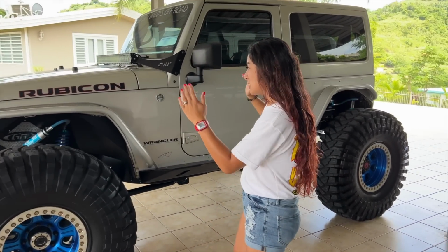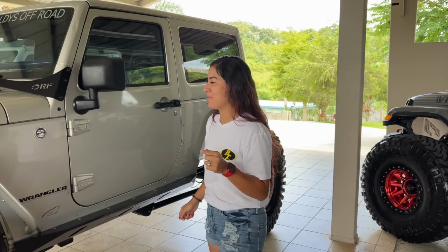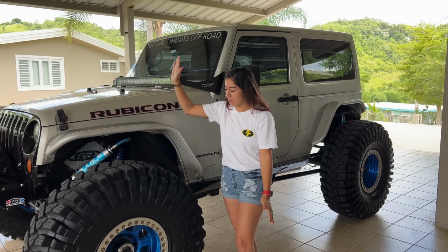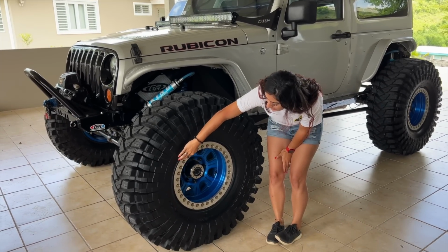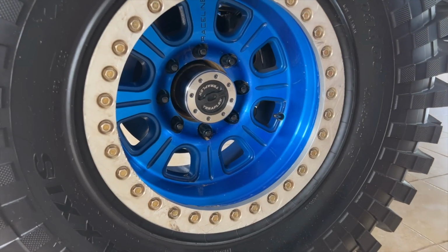So we have a 2007 Jeep JK 2 doors. Best type of Jeep. It did start as a Rubicon. It has definitely changed. We have 42-inch Trepador or Maxi Trepador tires. We have 17-inch Raceline beadlocks. They don't come in this color, so they were powder coated candy blue.